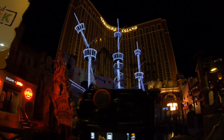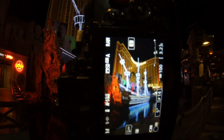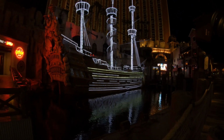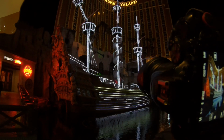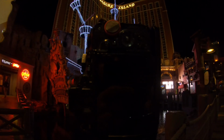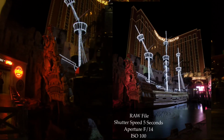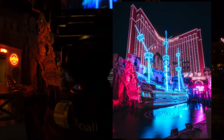So we're outside the Treasure Island right in front of the pirate ship, and I'm gonna do a long exposure of 5 seconds for this one because I want to get that water to turn silky smooth, and you'll see what I'm talking about right now. That's dope.